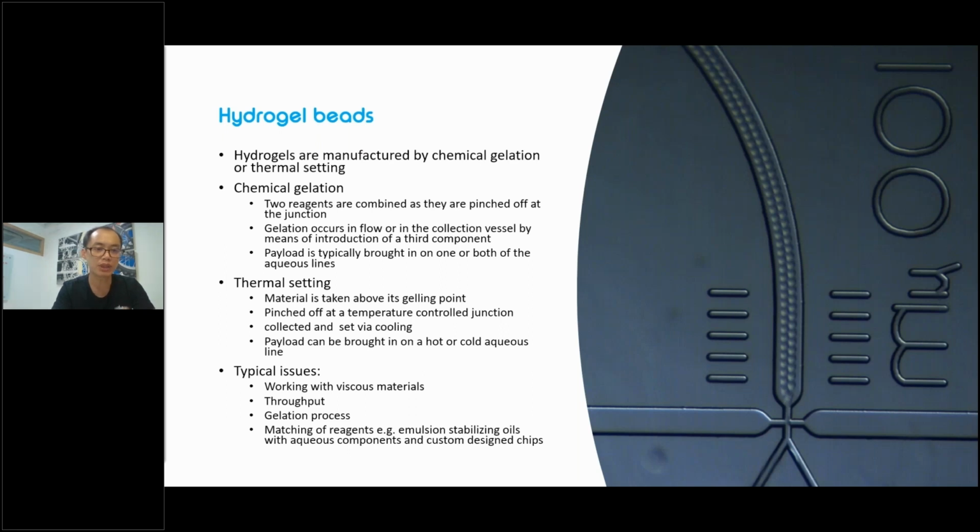The second method is thermosetting. The material is kept above its gelling point and is pinched off at a temperature-controlled junction. After that, it is collected and set through a cooling process. In this process, the payloads can be brought in on a hot or cold aqueous line.